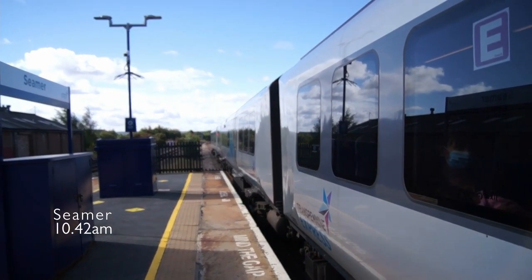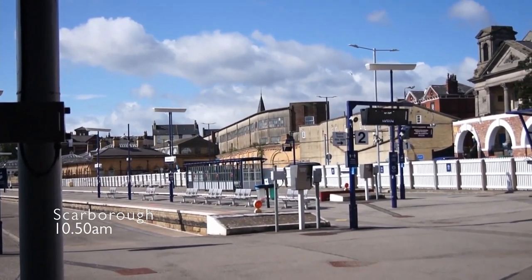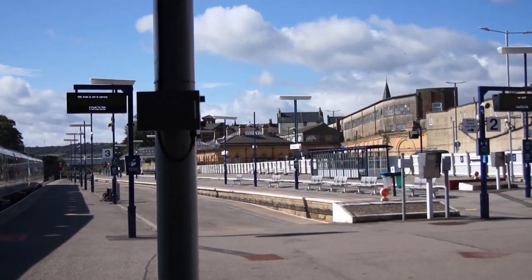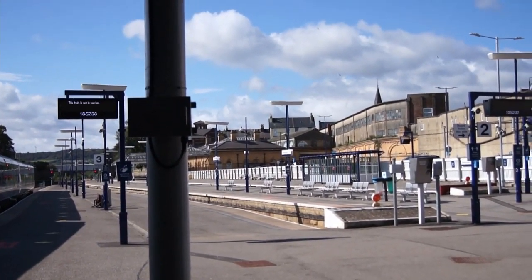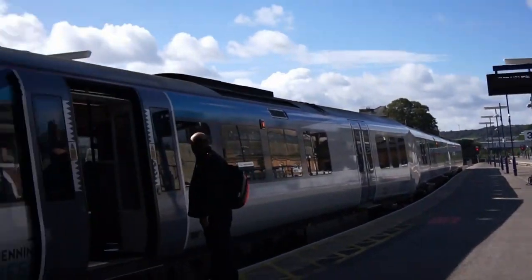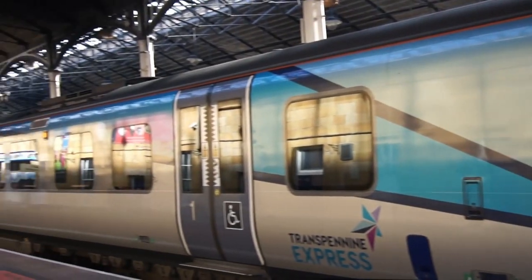Just quickly point out, the train doesn't fit on the platform. So we're here in Scarborough, second changeover. The lovely long platforms there where all the holidaymakers used to come in times gone by. Not quite used so much anymore, but the long platform's still there. The train we came on, a couple of 185s coupled together.